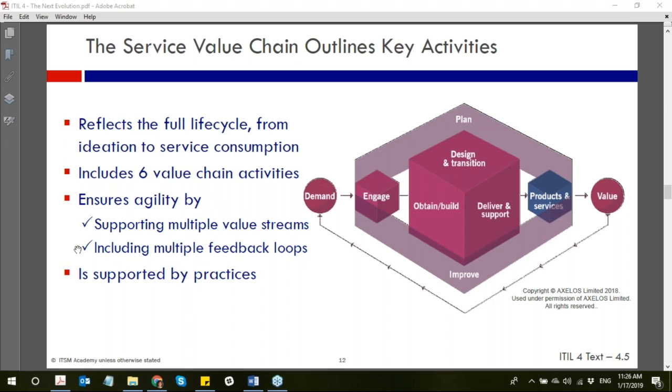Notice that plan and improve overlap with those that form a center cube of activities, and as with anything else, our plan activities are going to tend to be more strategic in their approach to doing things. Our improve activities are going to be ongoing, constantly looking at our existing products and services, and our ways of working, for how we can continuously improve.